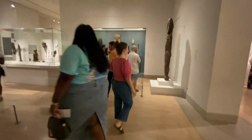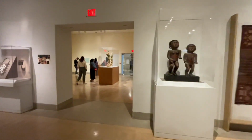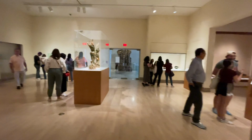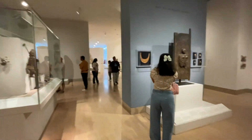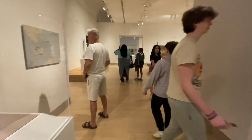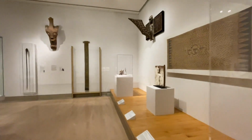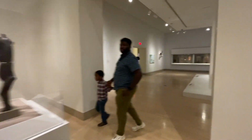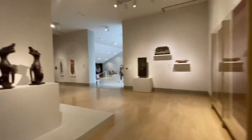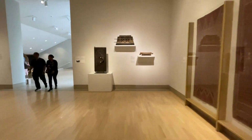Now this one is the Papua New Guinea exhibition. And down there is the Indonesian exhibition, I think. Whoops, that's the Asian exhibition. I think down that side is the Indonesian exhibition. And over here is the Arts of the Pacific Islands. Here is the Indonesian exhibit. And we're back. The design and layout is pretty much a loop, which is very interesting to be honest.